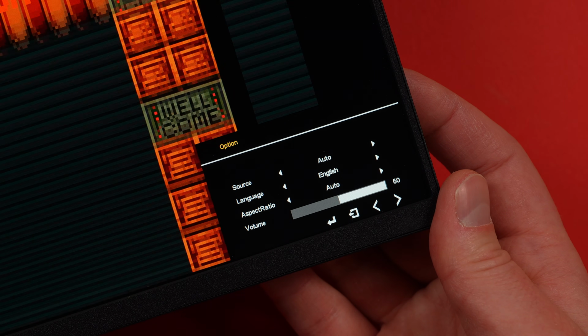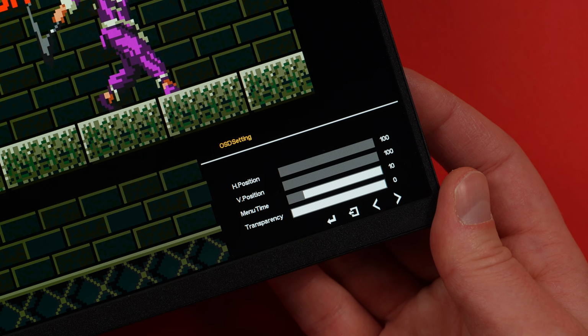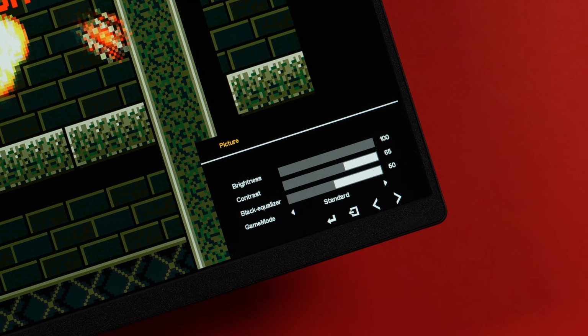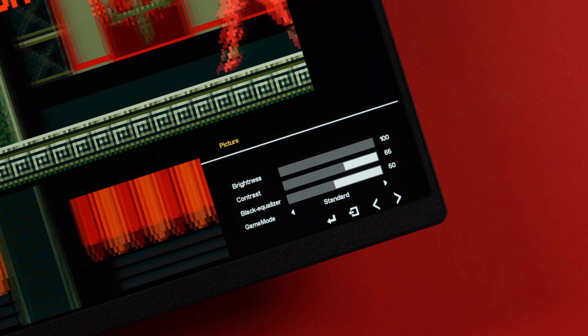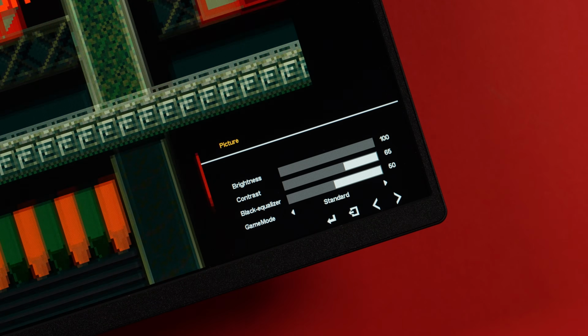By default, it's set to automatic. And of course, the color temperature. You can even adjust where the on-screen display is. It's a solid B- on-screen display. It's functional, but that rocker makes the experience a little bit clunky.